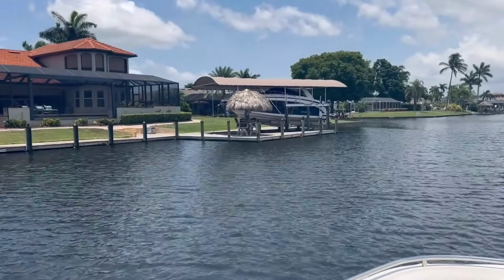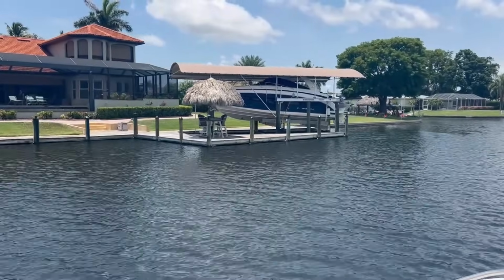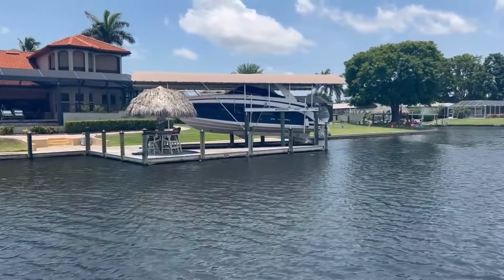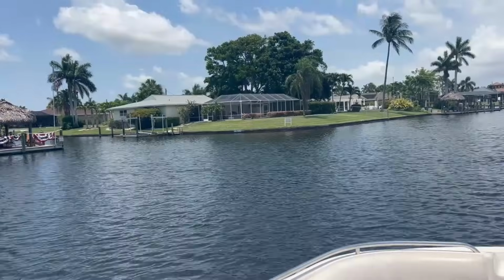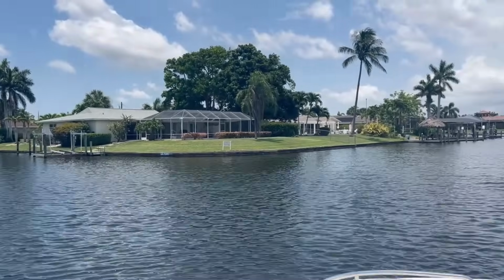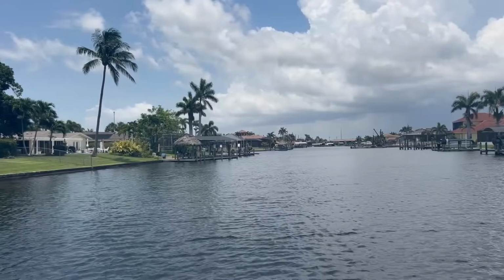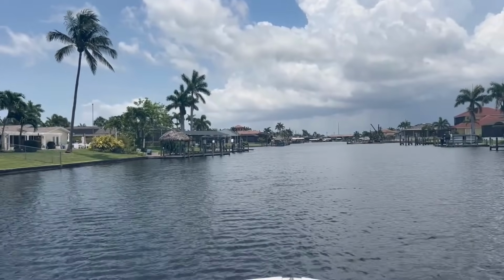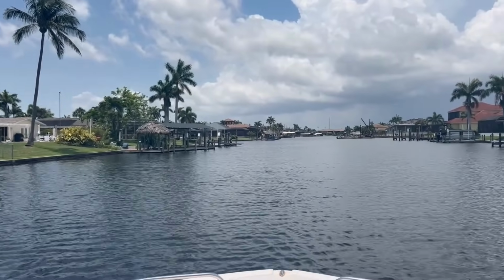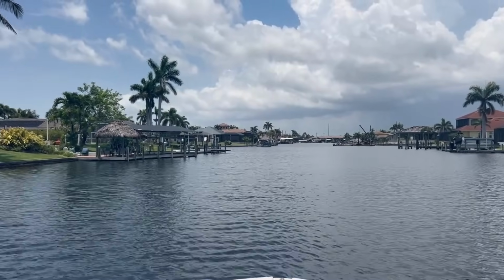A lot of these people are now putting tikis out by their dock, which is kind of nice. So as we get a little bit further up here, we're going to run into Cape Coral Parkway, and we'll continue the video. Once we get past that, you'll see a little difference in the size of boats because, you know, you're going to have some limitations to the height.